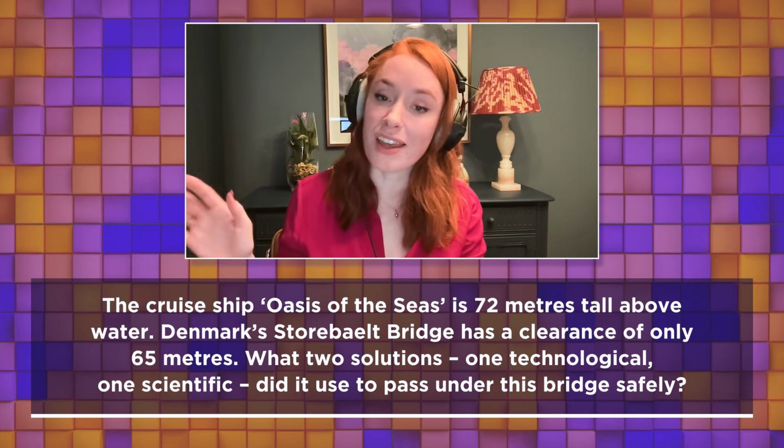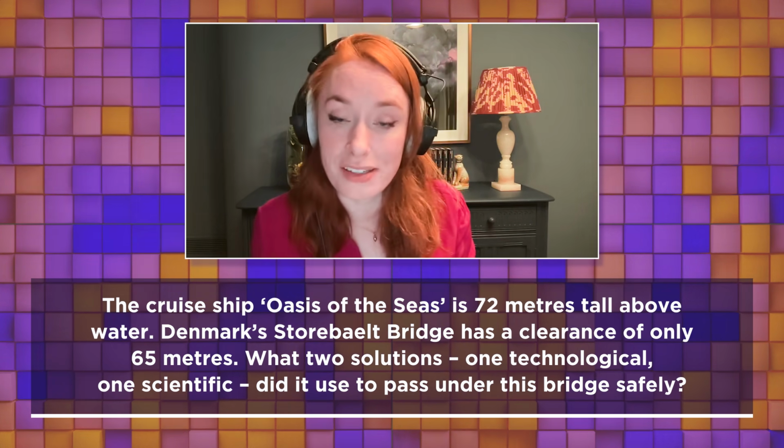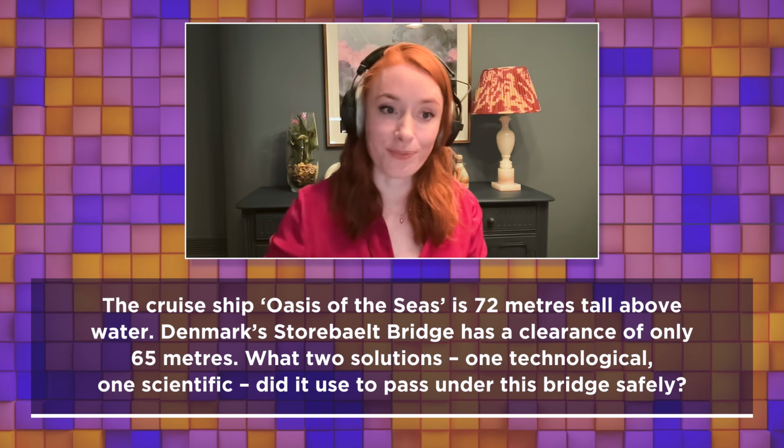Let me give it to you again. The cruise ship Oasis of the Seas is 72 metres tall above water. Denmark's Storebælt Bridge has a clearance of only 65 metres. What two solutions, one technological and one scientific, did it use to pass under this bridge safely?